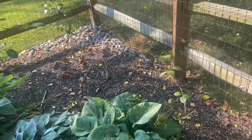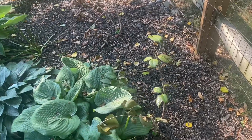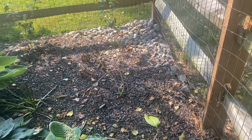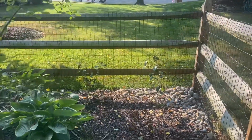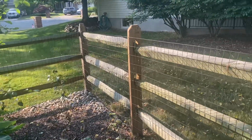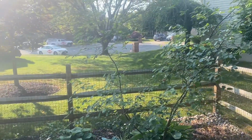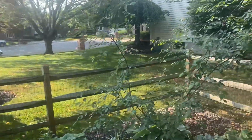My camellias back here are not looking promising. They are looking crispy, half dead. So we'll have to come up with another game plan for back here, probably. I'd love to have a little evergreen hedge along this corner for a little bit more privacy. You can see that we look out on the circle, so I'd love to conceal that a little bit.